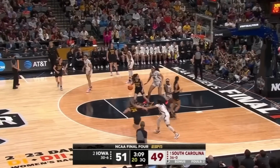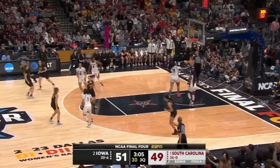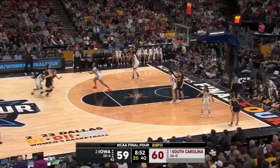This is great footwork in the paint right here. Shot fake, step through, little touch shot right at about 10 feet. Once again, going to her left hand right here.